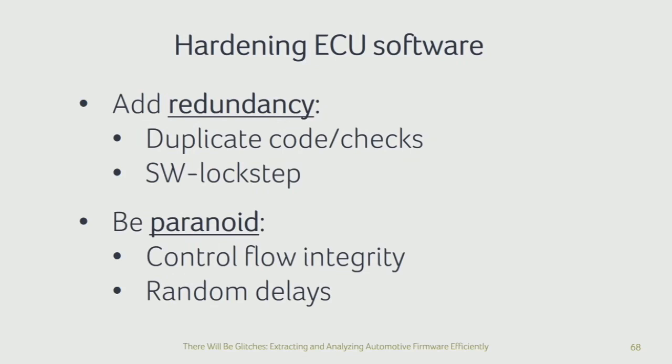And you can also do some kind of control flow integrity. For example, you can have a counter and make sure that the counter has been incremented the correct number of times by each bit of the code. But you can read more about this kind of thing online. So we looked at hardware, we looked at software. What else can you do?